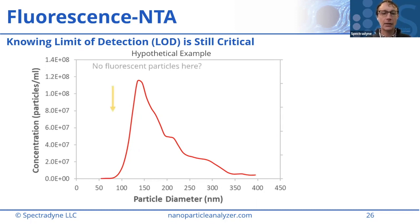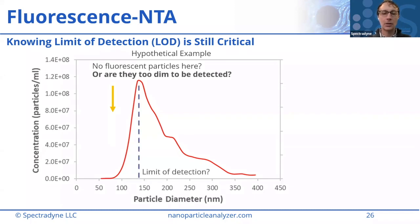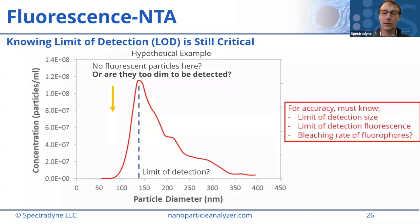And so what I would ask you is this question. So is it that there are no fluorescent particles in this size range, the smaller one? Or is it just that they are too dim to be detected by fluorescence, right? So same question, different measurement technique. And the idea is, what is the limit of detection of the fluorescence signal? And so for accuracy, we need to know the limit of detection of size, like before, as well as the limit of detection of fluorescence. And that asks all kinds of questions about bleaching rate and things like that. So we need something better than this.